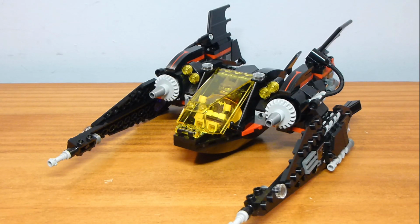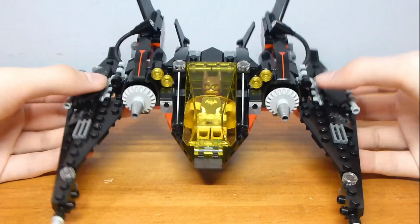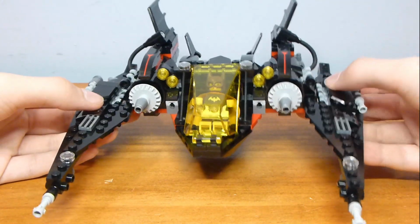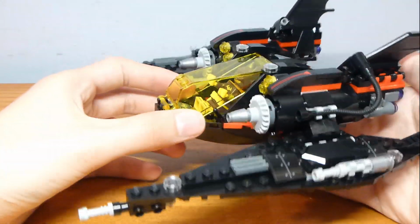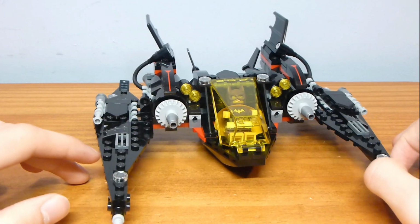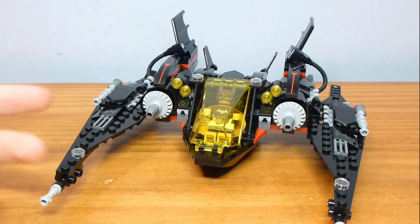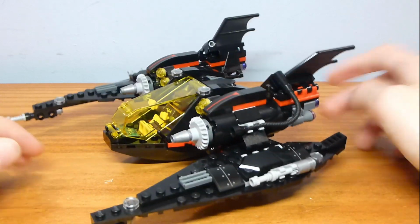So, last, and to be honest, probably least, is the Batwing. This is a relatively small version of a Batwing compared to the other ones we've seen. It pales in comparison to the standalone Batwing set, the $90 one. I like that design a lot better. This is a completely different design, and both of them are seen in the movie. It's just the other one is way cooler looking, I think. To me, personally. Some people might like this better, but not me.